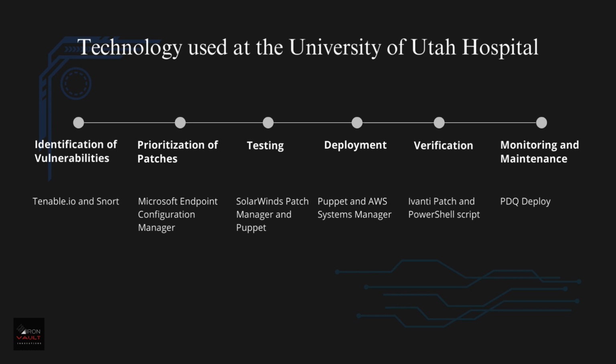Okay, so this is the technology we are using at each step of the patch management at the University of Utah Hospital. In the first step, identification of the vulnerability, we are using Tenable.io and Snort. Tenable.io is for identification of the vulnerability, with the help of Snort as well. In the second step, prioritization of the patches, we are using Microsoft Endpoint Configuration Manager. As you all know, Microsoft provides good support to its customers.